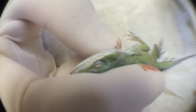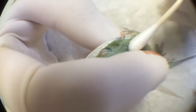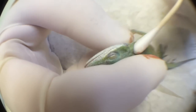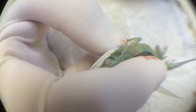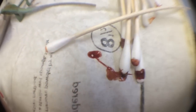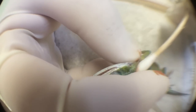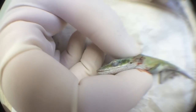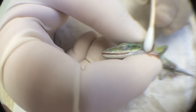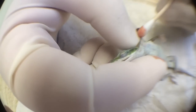Must be some anatomical difference that makes these guys actually pus come behind the ear as opposed to through the ear. Oh, that was a big chunk. That's all of it. These swabs are soaked with chlorhexidine. Ooh, another big chunk.